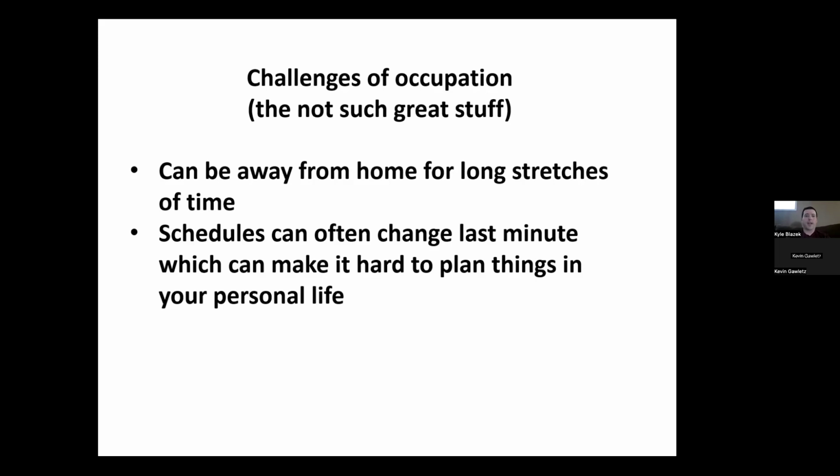life too. And another, I guess, con is the schedules can often change last minute, which does make it hard to plan things in your personal life. It's happened to me many times when you have something planned and then, say, the drill rig breaks down, or the weather looks bad, or the client, I guess, tells you last second that they're not quite ready for you to come out, or something came up with one of the locates, and then you need to postpone the project, which isn't as easy as what it sounds, because you have to postpone it to a time that makes it work with everyone else's schedule.